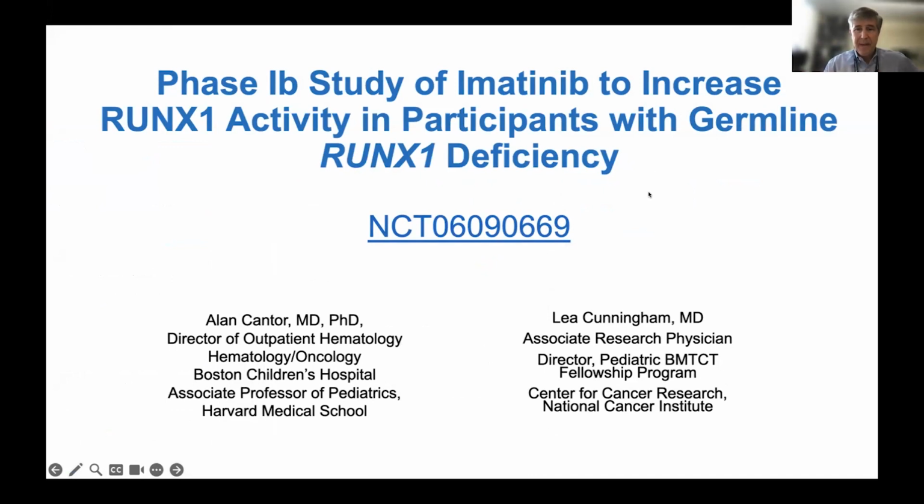So this is the work of a lot of people, but Leah Cunningham from the National Cancer Institute and I will be representing. And Leah's really done a lot of the work in developing the protocol. So I'm going to begin by giving you some of the rationale for this study, some of the background, some of the data. And I'm going to hand it over to Leah to go through the protocol and talk about some of the practical aspects of it.